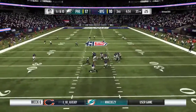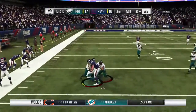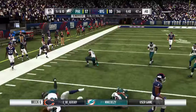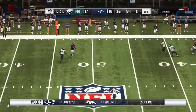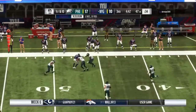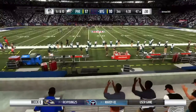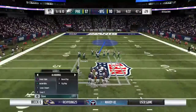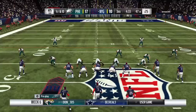Mayfield now looking to throw on 1st down. Looking left side, he's got it, complete. And he'll be taken down, but not before he gets into enemy territory. 17 yards on the pickup there. The drive will continue. It's a 1st down. So from Philadelphia territory now, here's a 1st and 10 at the 47.